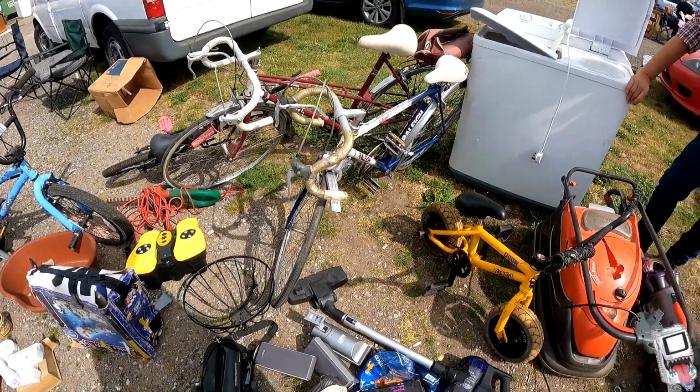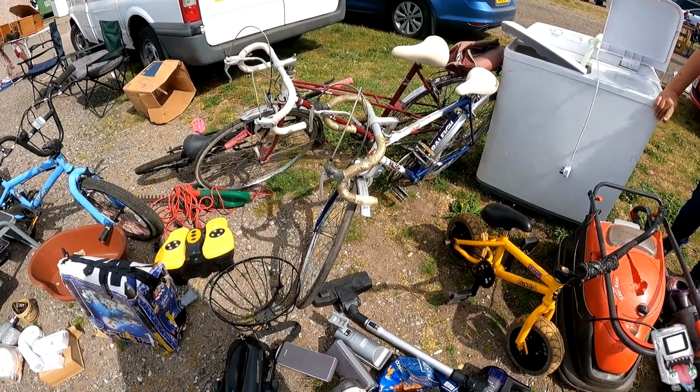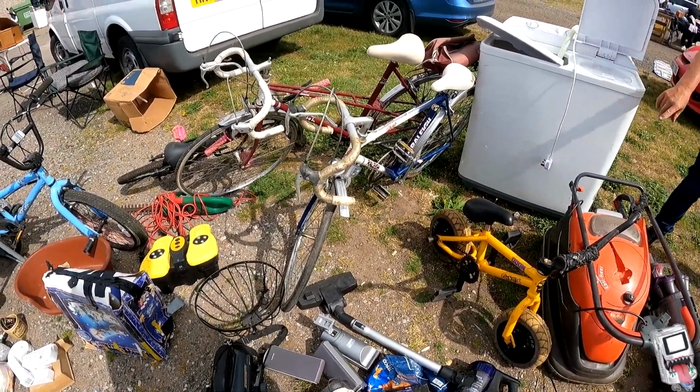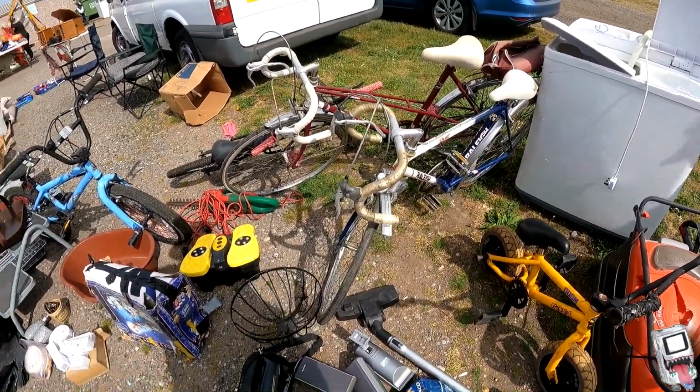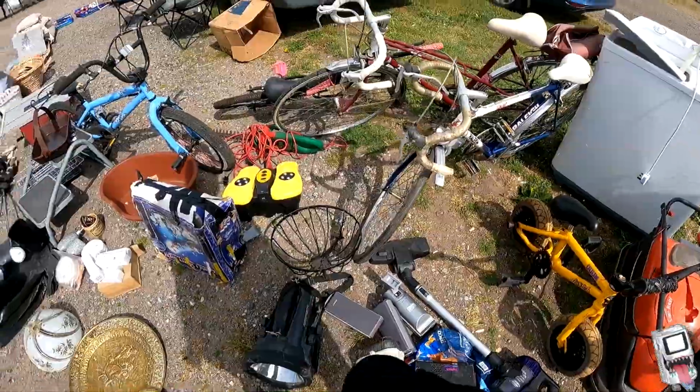£30. Okay. And it's cheap, that. It's not bad. They're a lot more money. Are they? Well, okay. You know, for a fact, you're looking at a £200 bike. All right, cool. I'll have a think about it. Thank you.